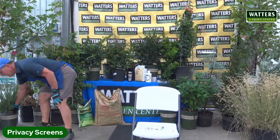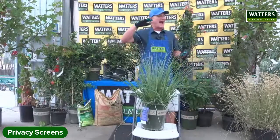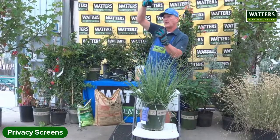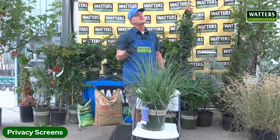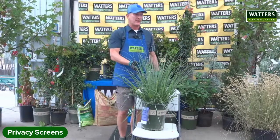This guy you're seeing all around town. I wish I had one in plume. The second it gets a plume, it sells, but there's a grass that's about this tall. It has great big white plumes all throughout the neighborhoods. That's pampas grass. That's this guy. So it's a big boy.